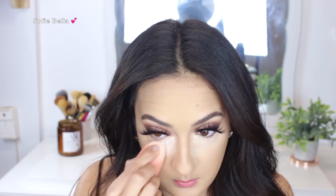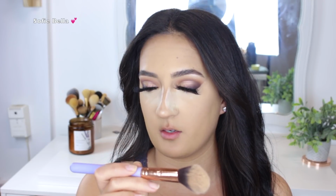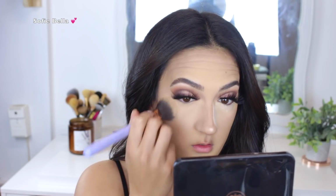Taking the Huda Beauty Easy Bake once again, I'm going to be baking down the sides of my nose just to give the nose a slimmer effect. To wipe away the powder, I'm just going to be using my Luxie 660 Precision Foundation Brush. It's actually made for foundation, but I love this brush for removing the powder under the eyes. And I did contour my nose slightly.